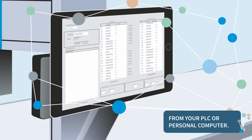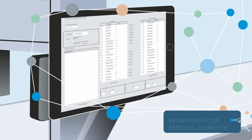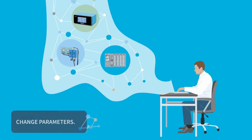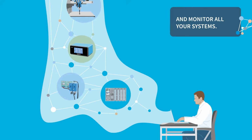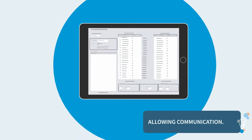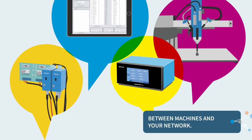From your PLC or personal computer, control setup, change parameters, and monitor all your systems, troubleshooting issues with real-time data, allowing communication between machines and your network.